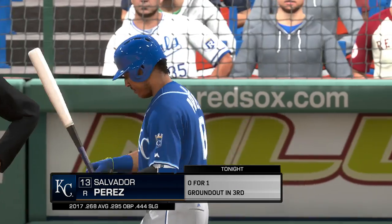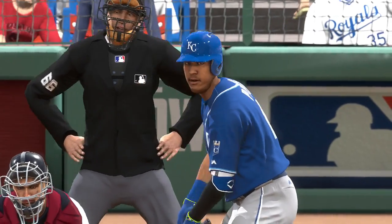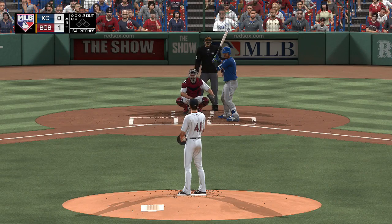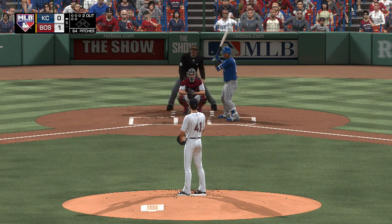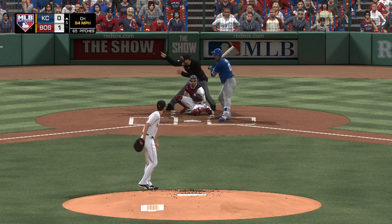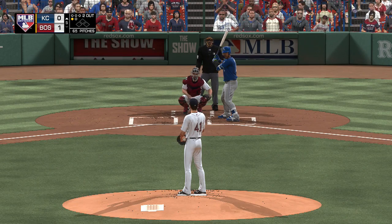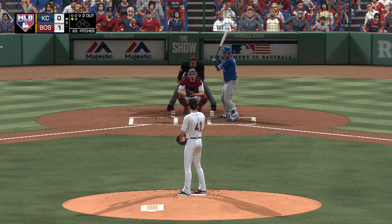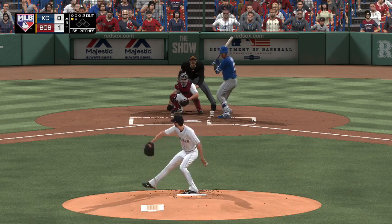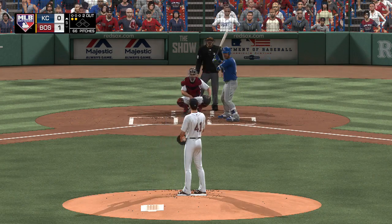So striding forward now, Salvador Perez comes into this at bat 0 for 1 in the ball game. Into the windup and the pitch. Looks at a changeup right over the middle. Here comes the 0-1. I had him guessing that time, as he's barely able to foul it away.